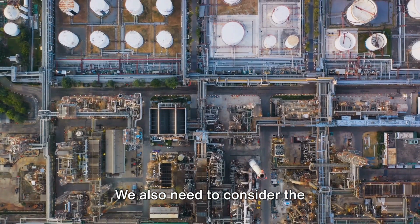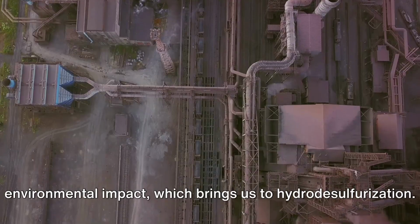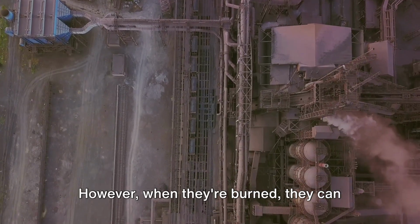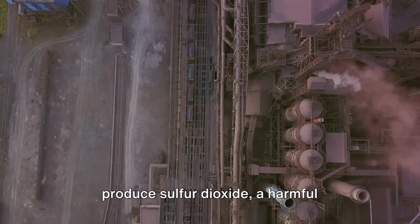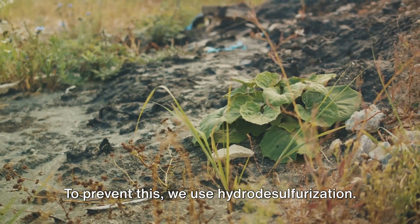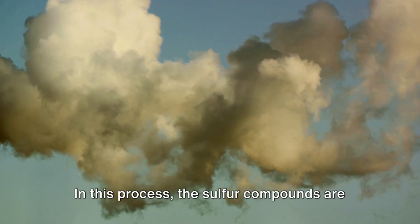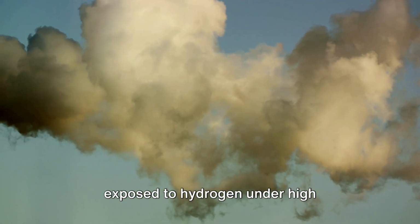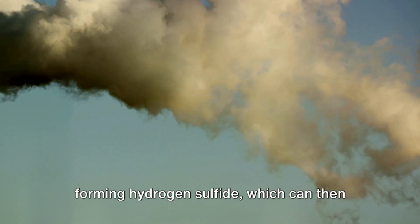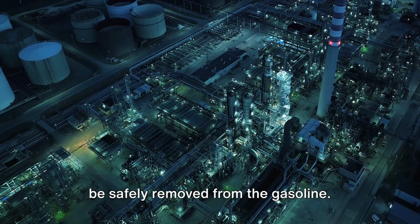We also need to consider the environmental impact, which brings us to hydrodesulfurization. Sulfur compounds naturally occur in crude oil. However, when they're burned, they can produce sulfur dioxide, a harmful pollutant that contributes to acid rain. To prevent this, we use hydrodesulfurization. In this process, the sulfur compounds are exposed to hydrogen under high temperatures and pressures. The hydrogen reacts with the sulfur, forming hydrogen sulfide, which can then be safely removed from the gasoline.